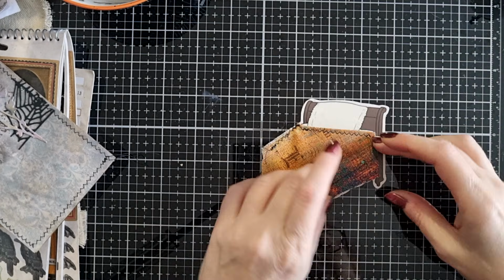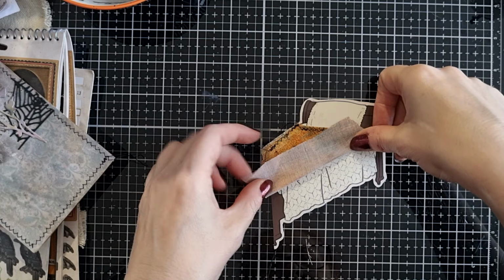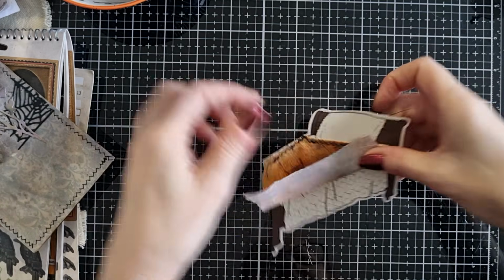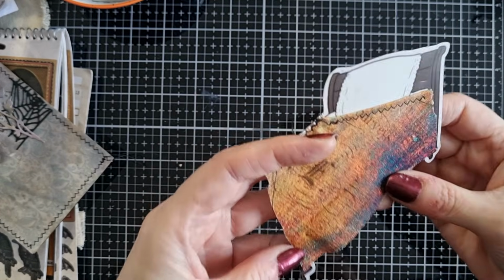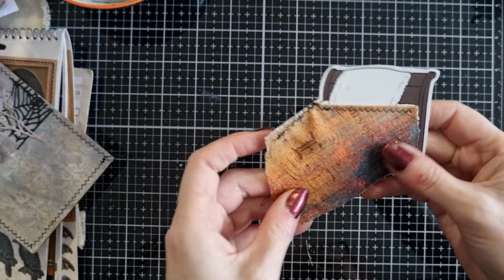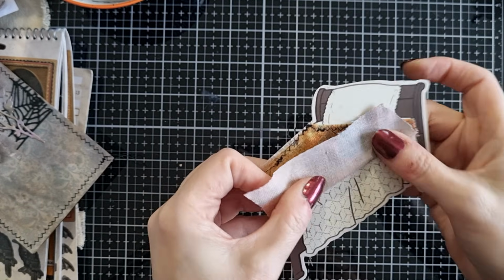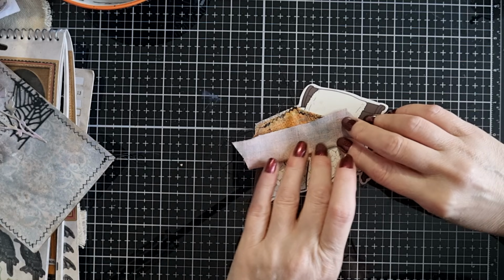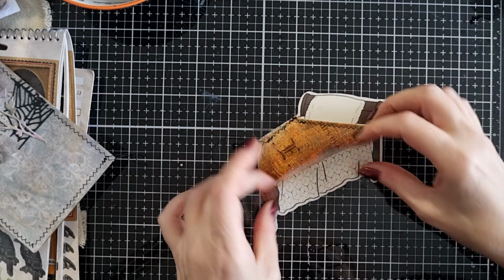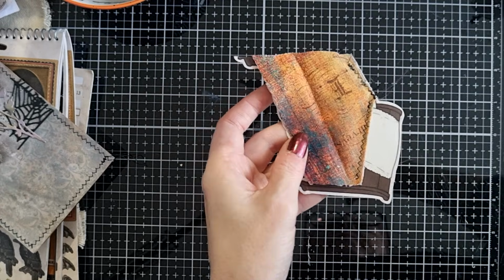Perfect. Now what I want to do is stitch along this bit, because I want it to look like this is the top of the bed and this is the bit hanging down. Does that make sense? So I am going to stitch again. I'm going to put a line in here, and I am going to stitch along this line.